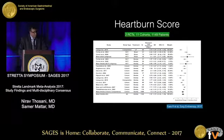Now we'll move to heartburn score. Again, for this, 13 studies, 2 randomized control trials and 11 cohort studies were included. There were more than 1,100 patients in this analysis. And again, here, if you look at just the randomized control trials, this did not reach statistical significance.